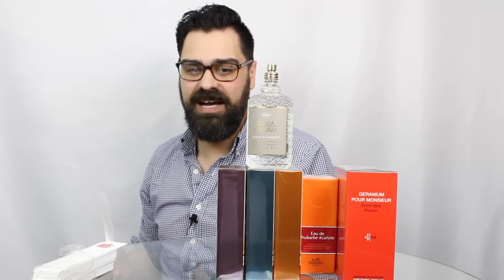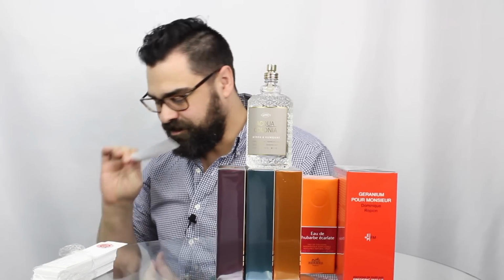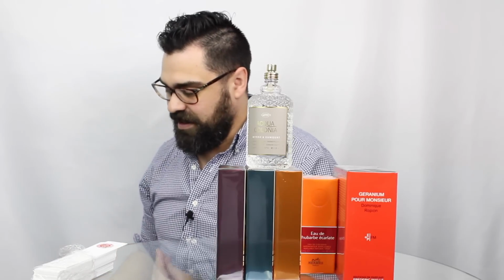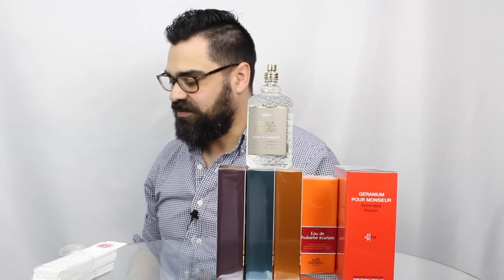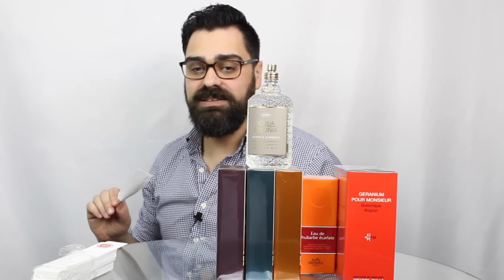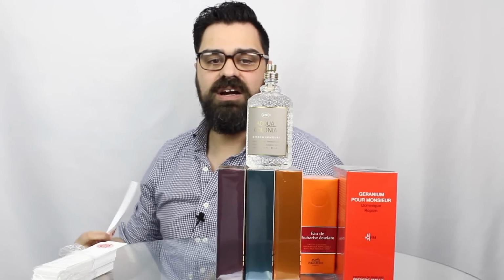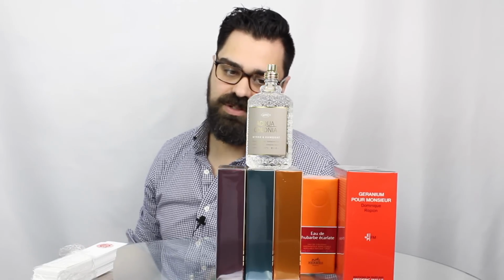It's got a little bit of that sourness, and it almost reminds me, I don't know if it's like a flavored tea that I've smelt before with kumquat, but I don't smell much of the resins here. Very fresh and uplifting, and I think that's what these are made for.